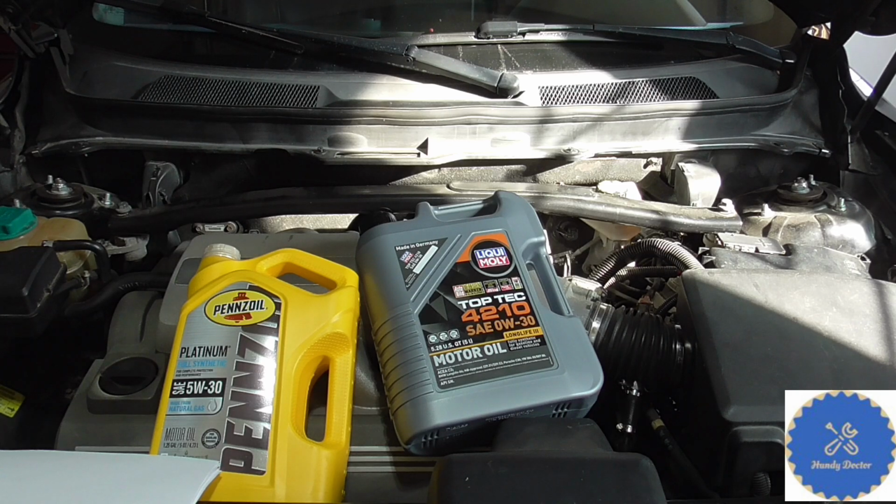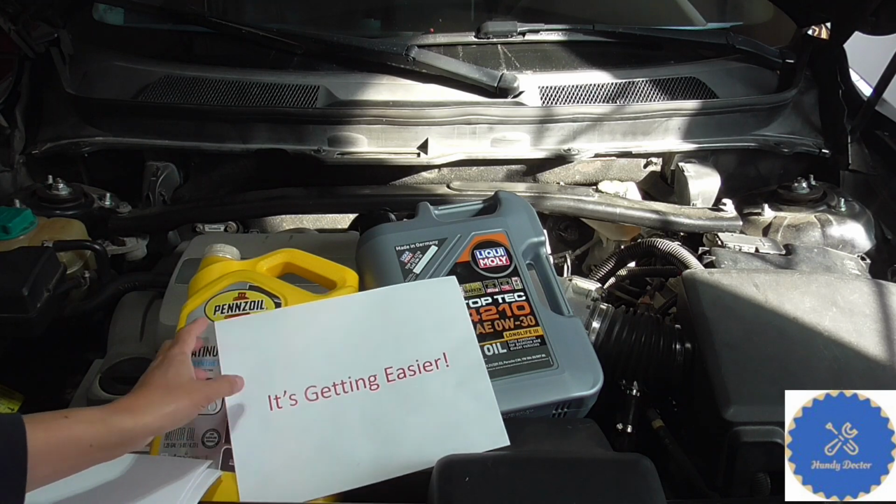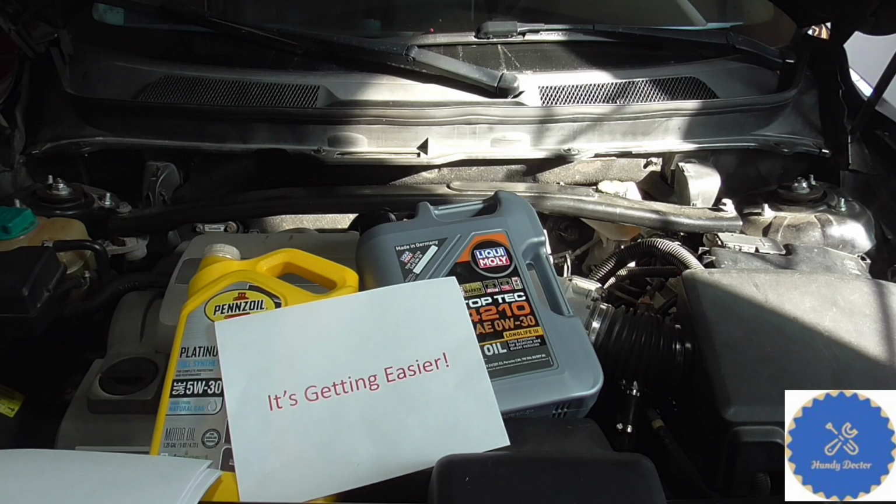First of all, changing oil is actually getting easier for newer cars. Now, you may have heard something like this: newer cars are getting so much more complicated, it's beyond a typical DIY to do anything. Well, that statement is not entirely incorrect, but is mostly incorrect. Let me put it that way. But that's a topic for another day. However, just for oil change itself, it's indeed getting easier.